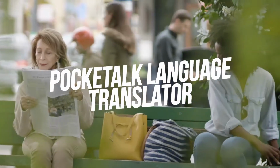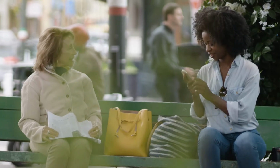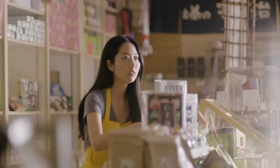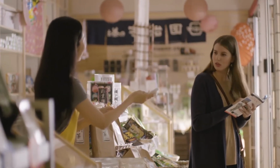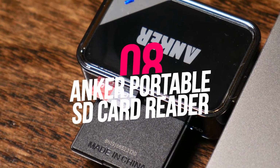Number 7, Pocket Talk Language Translator. Don't let the language barrier get in the way of your conversations. With the Pocket Talk Language Translator, you'll be able to communicate in other languages and hear from everyone of different cultures. With this handheld interpreter, you can communicate in a matter of seconds, covering up to 74 languages. The device picks up voices, senses language, and translates at the same time thanks to its microphone. All you will have to do is keep the button down when listening, and the device takes care of the rest.